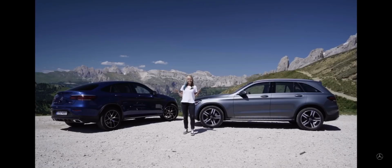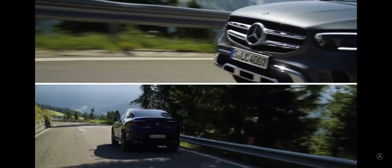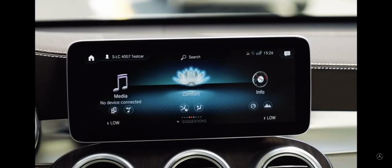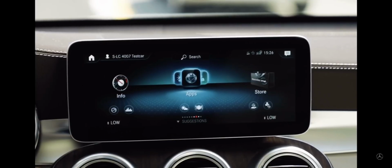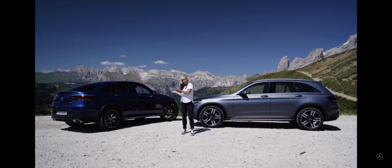Well, my day with the GLC and the GLC Coupe has come to an end. What I love about both of them is they perform great on and off-road. They have the new MBUX and they have the latest safety features. So it's really up to you if you want the more sportier look or you prefer the classic silhouette. Either way, they're both really great cars.